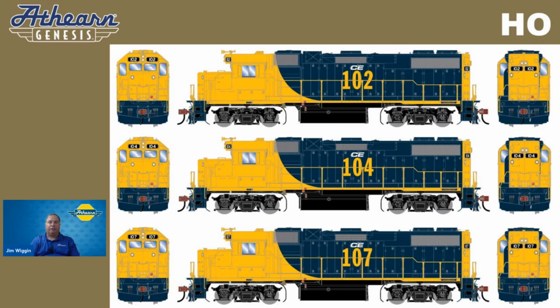We're going to offer 3 road numbers for Cleveland Electric as they appeared in 1975. Units number 102, 104, and 107. Now, features specifically just for this set of locomotives include their as-delivered appearance. They will have lit class lights and number boards. They'll have Leslie 3-chime horns, front and rear weed cutter style plows, dynamic brakes, and this is an early to mid body, so it's going to have wire grills and standard fans.